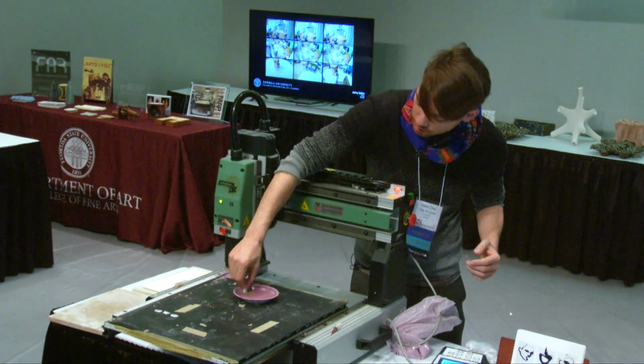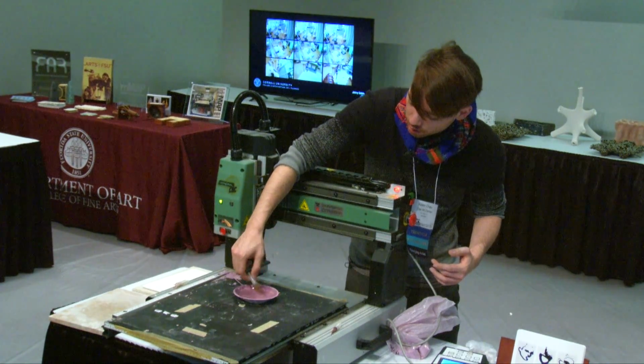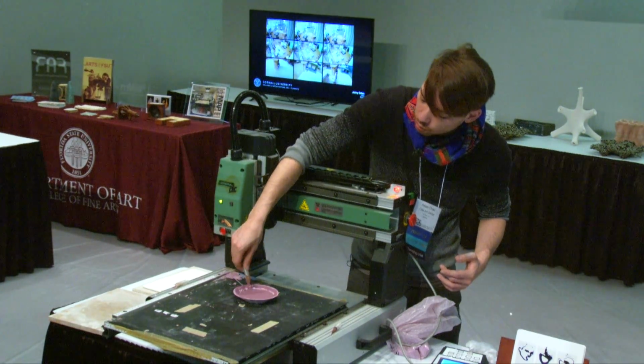So let's just get it nice and wet. And usually I don't do this, but like I said, I didn't mix this cobalt well.